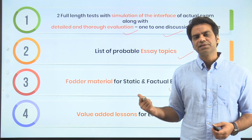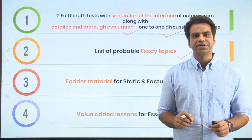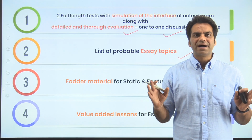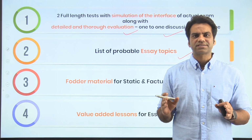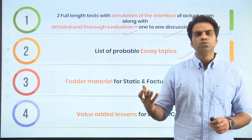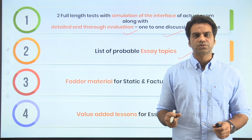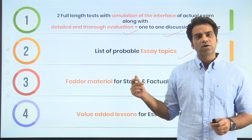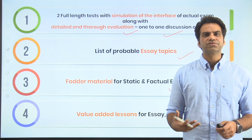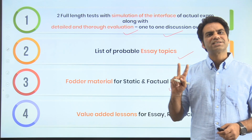So how will this help you and what will it do to your articulation? You very well know that facts and data are very important. So in these factual essays, we are providing you a compiled list of facts, data and statistics on a topic-to-topic basis, so that you don't have to Google, or run from pillar to post every time to find background information about a topic. Along with that, we provide sample essays, so you can see the type of articulation we need to frame in the exam. So we are providing you fodder material for static as well as factual essay topics.